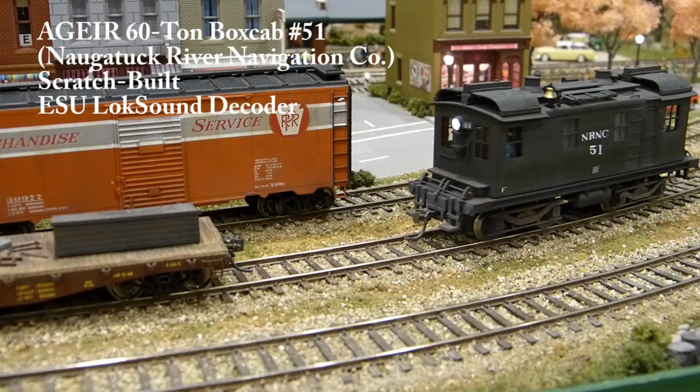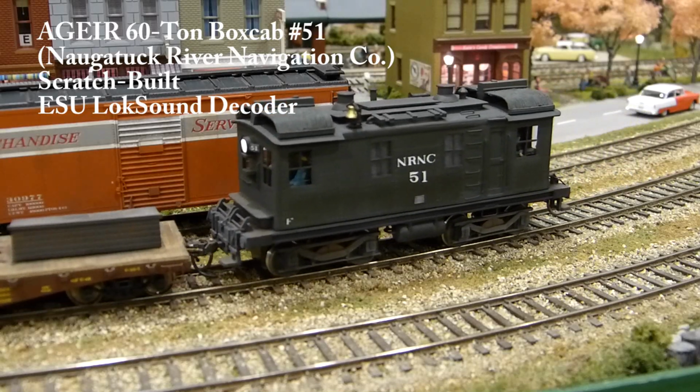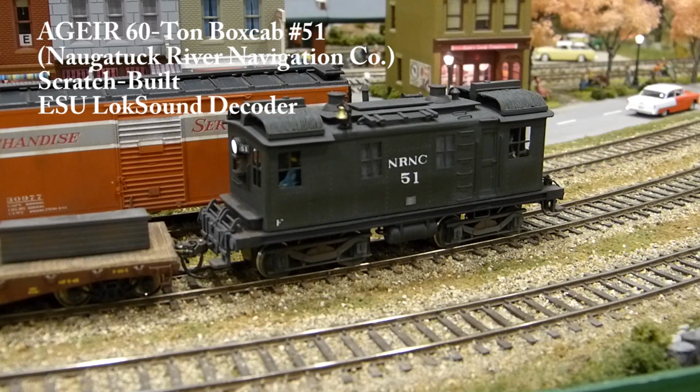Next in the vintage category is the 60-ton Alco GE Ingersoll Rand box cab, number 51, seen here switching cars in Bucky's Crossing.